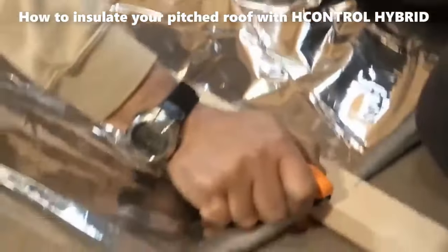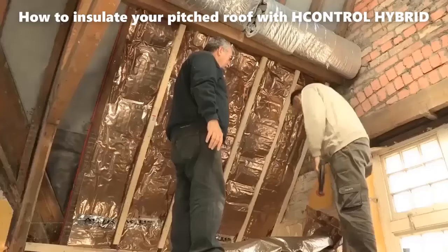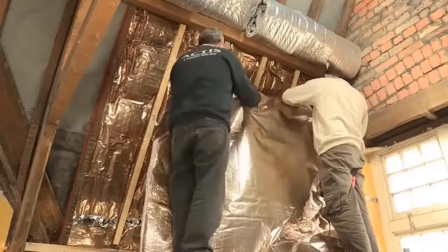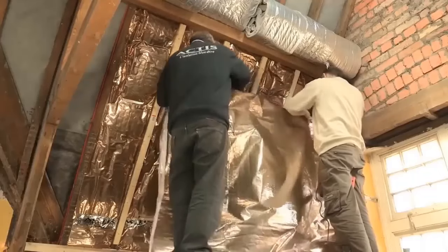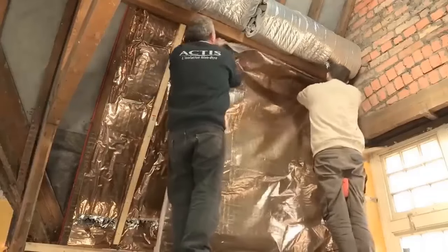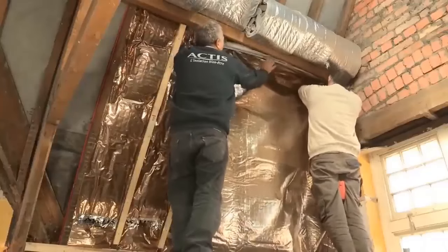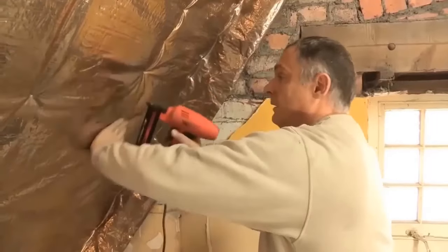Begin by cutting the HCONTROL hybrid strips to the required length, ensuring there's an overhang of at least 5 centimeters at each end. The embossed cold color film should be facing the inside or warm side of your building to maximize insulation effectiveness.